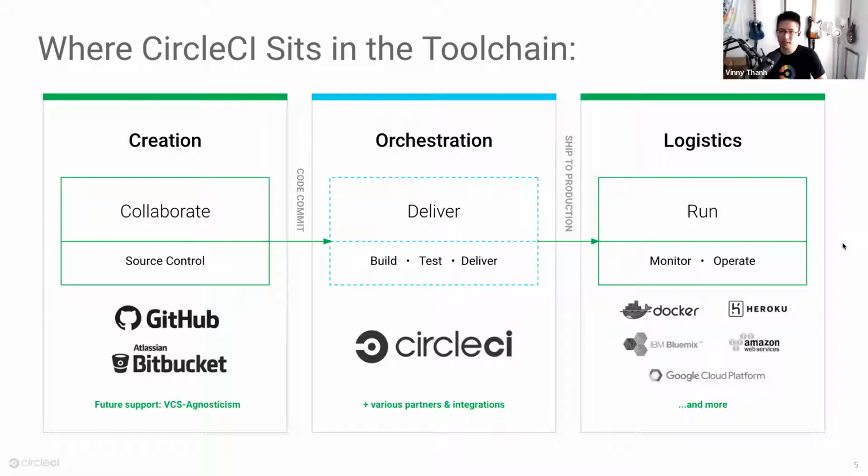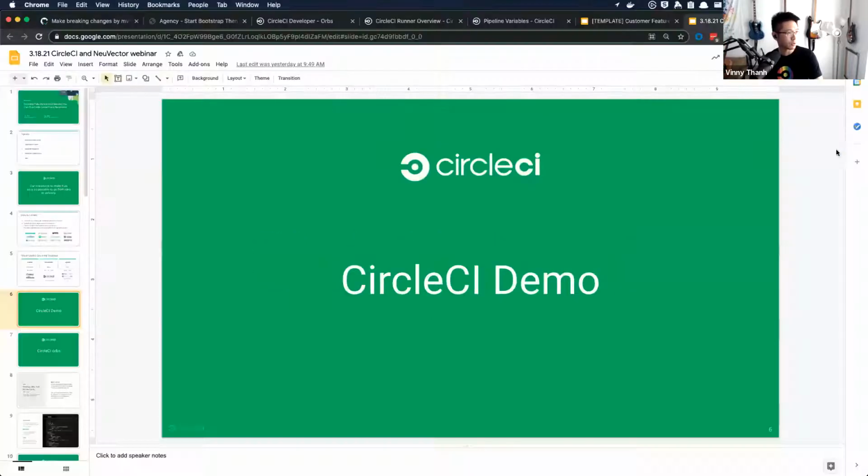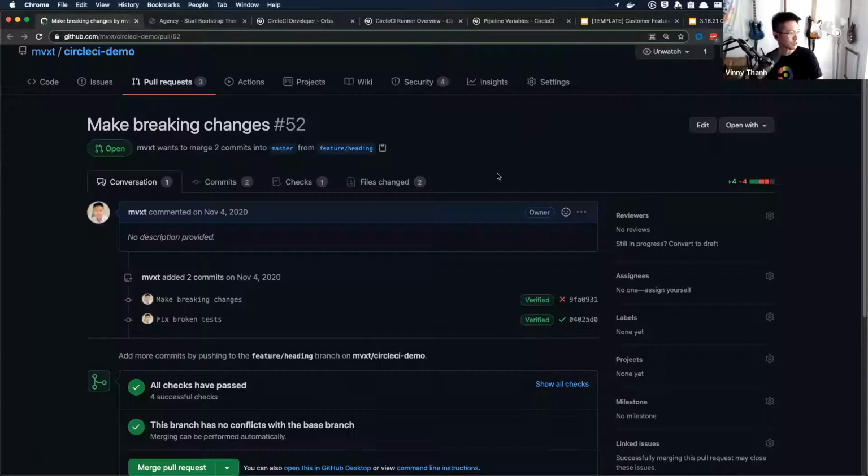So, of course, I can say all this and make it sound all fancy, but it's probably better to just show you, right? What does our platform look like? How do typical users and developers interact with CircleCI? I'm going to go ahead and flip over to a different screen here.